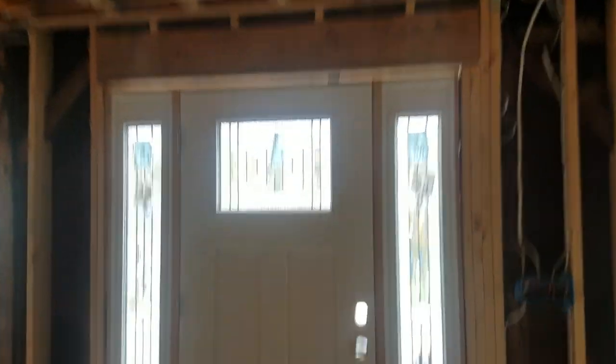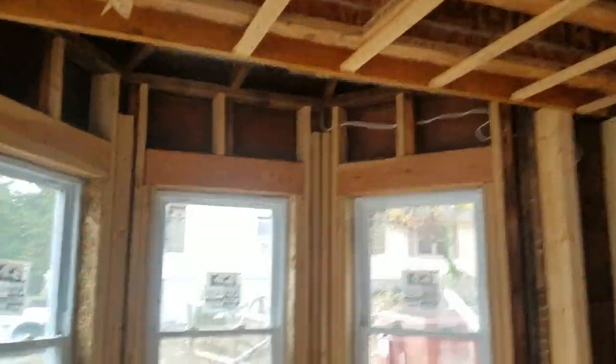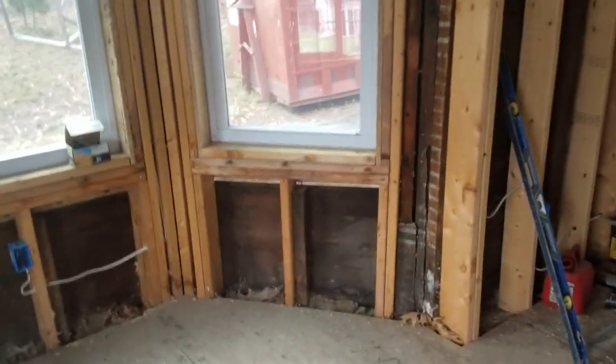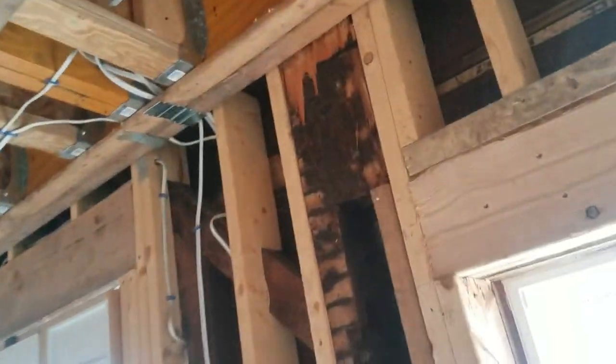Alright, so front entryway is in. Needs to be flashed and permanently installed. All these windows need to be permanently installed. That's kind of next, along with insulation and siding. Trying to button it up for the cold weather that's coming. It's a nice entryway. A couple lights up here.